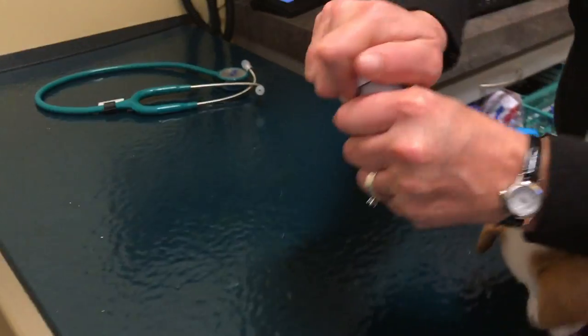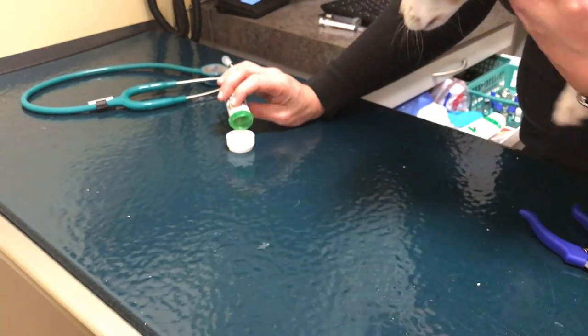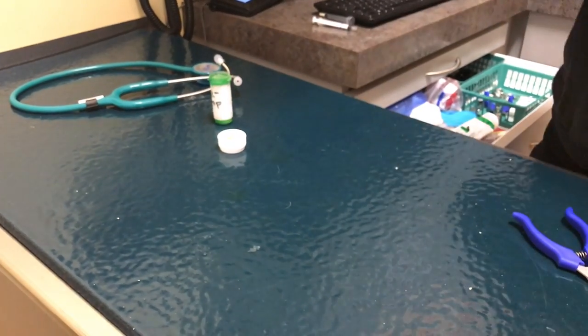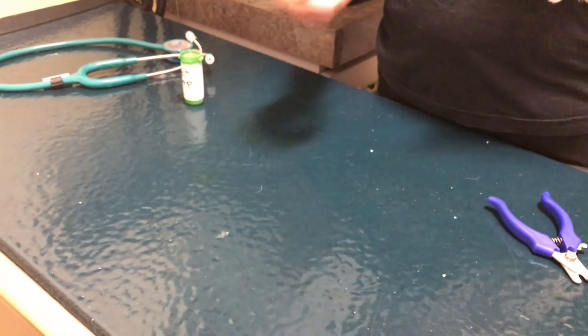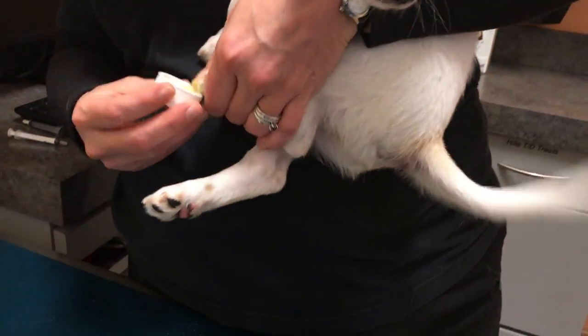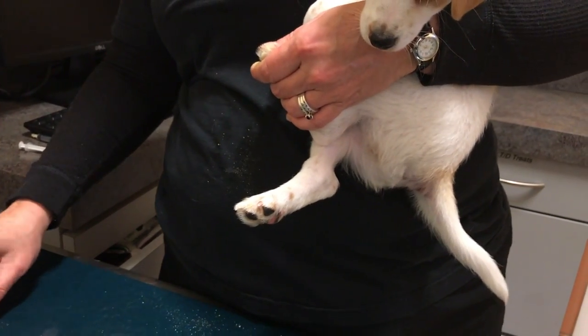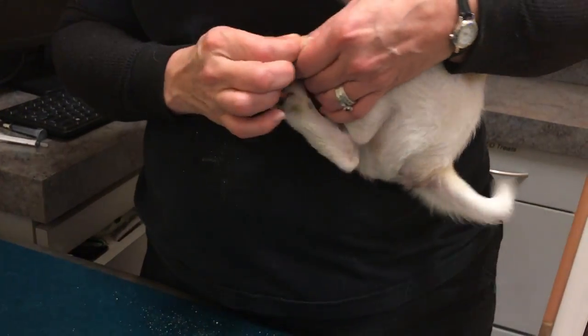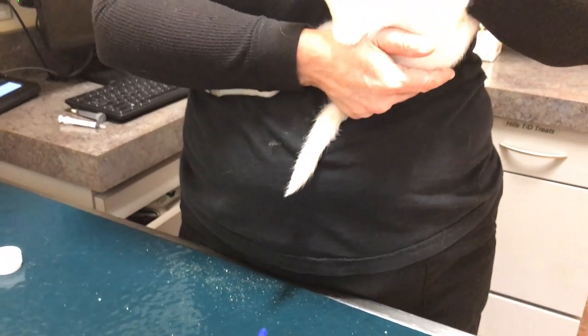So this stuff is amazing. You can buy this at Feeder Supply, too. It's called Quik Stop. It's nothing poisonous or anything like that. It's really not bleeding very bad, but you just stick it in there. Kind of put it on. That stops it from bleeding. Or you can use a bar of soap if you don't have any Quik Stop. It works.